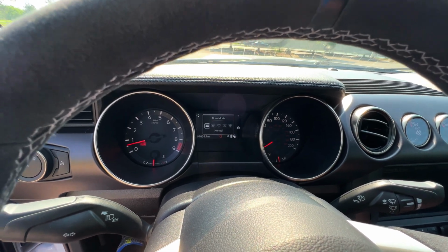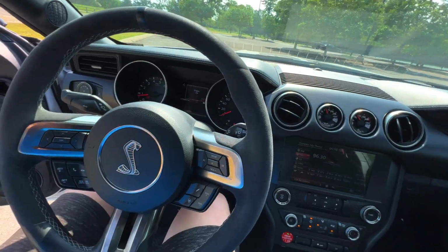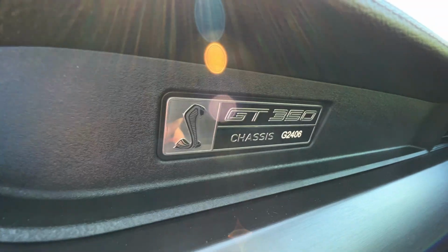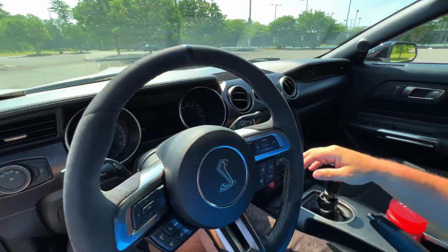So anyway, it's all very basic. Shuffling through all the goodies is very simple. It's just like this dash. It's all very simple, nothing over the top. The stereo is good. Here's your chassis number. If you can kind of zero in on that, it won't really focus. I'm gonna go ahead and shut this down.